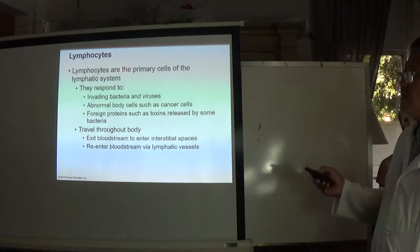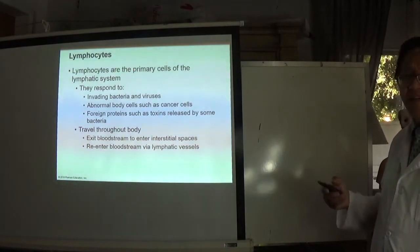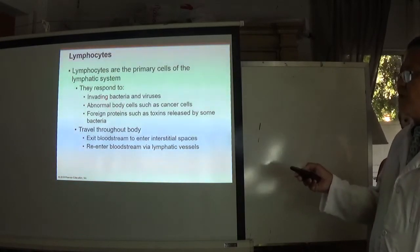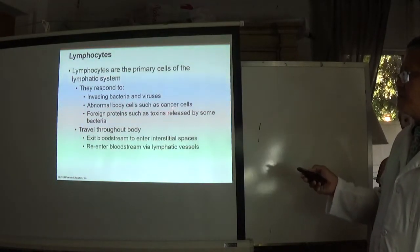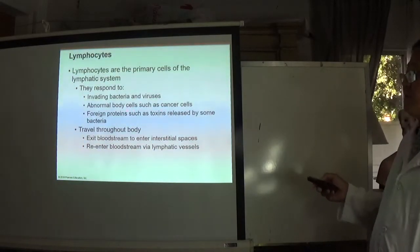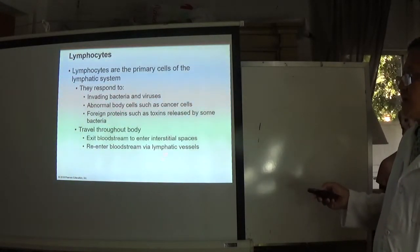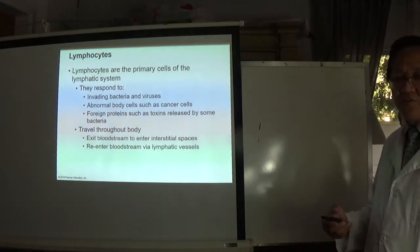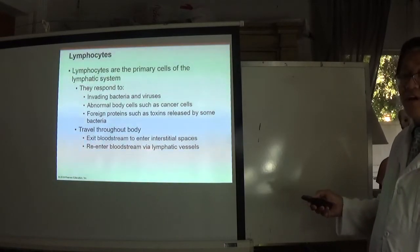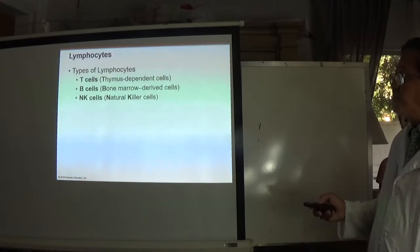And of course, the lymphocytes are the primary cells of the lymphatic system. As we said, you have different types of lymphocytes. Their functions: they respond to invading bacteria and viruses, and even cancer cells. They can attack cancer cells. Okay, that's very important. Even foreign proteins and toxins. And they can travel by exiting the bloodstream into the interstitial space, as we have seen a while ago, and again re-enter the veins via the subclavian veins through the right lymphatic duct and the thoracic duct.